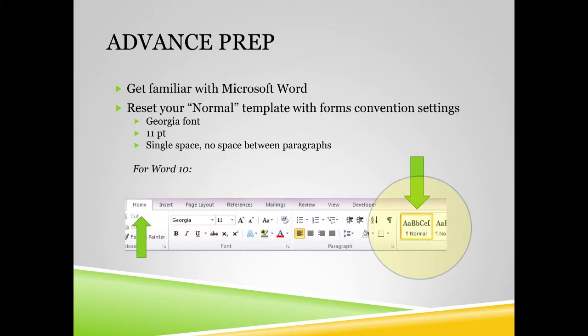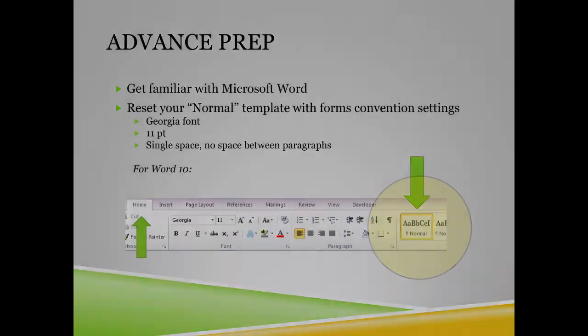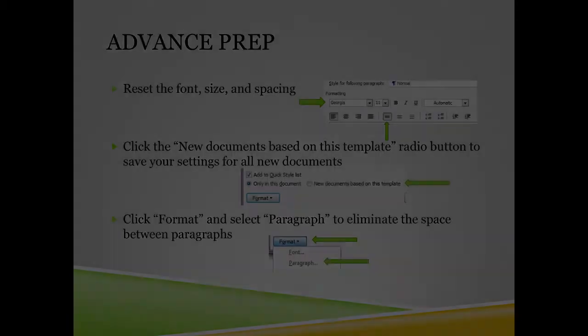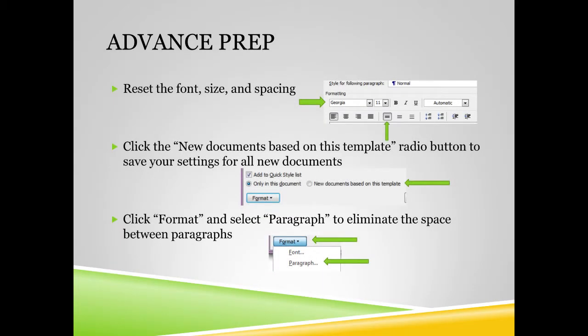So in your Home tab, over here you've got Normal. You right-click on that Normal box. You see an option to modify. Click on Modify, and you'll get a whole big window of settings that you can designate whatever you want about your forms.